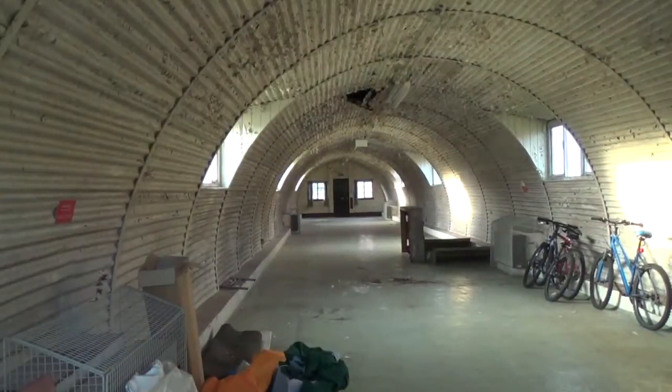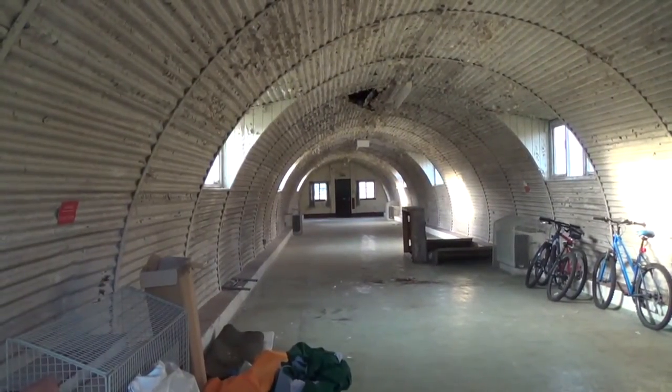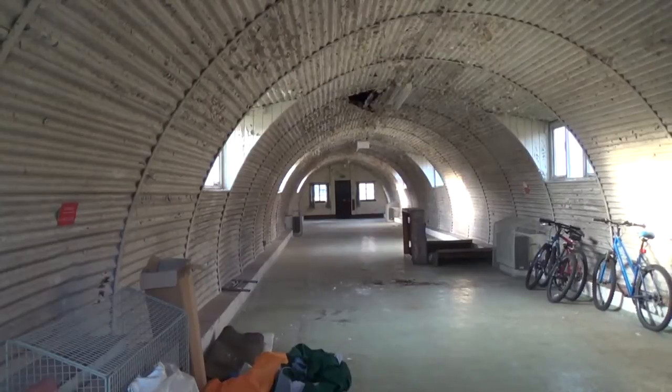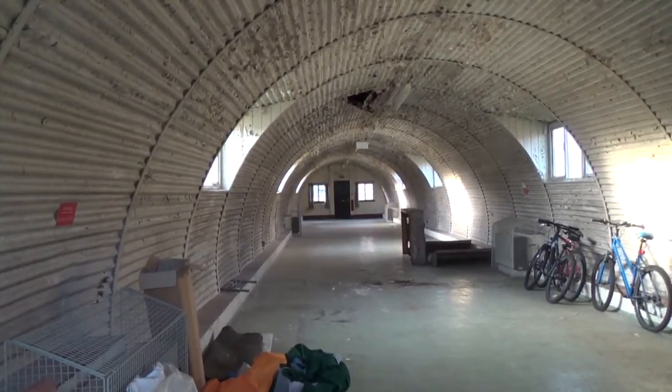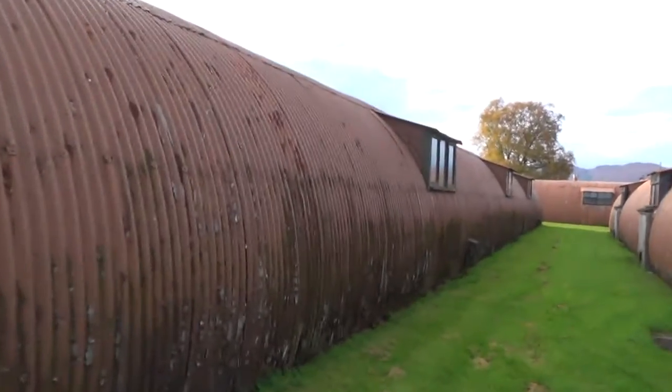Looks like they're used for storage. Looks like a lot of these are currently rented out, like as just personal storage shelters. It's kind of neat inside. Typical World War II type of structure, mass produced. Kind of tin.